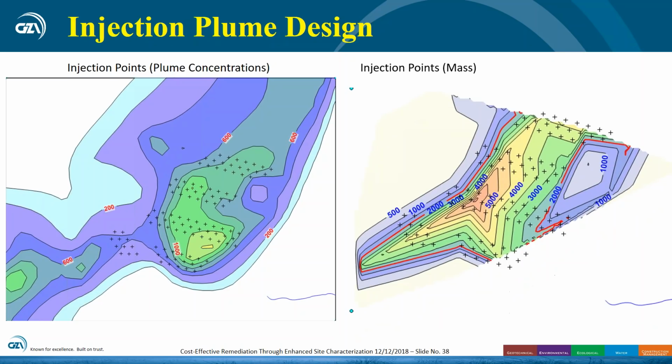We also then looked at, well, what is the mass? Concentrations are one thing, but we really need to look at the stoichiometric calculations for the additive based upon the mass of the contaminant that's actually present. So we looked at that also based upon the formation itself.